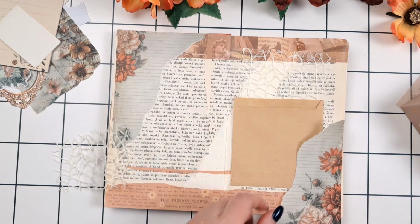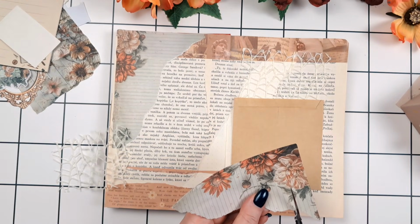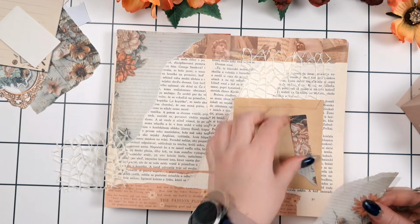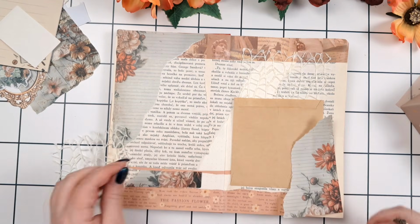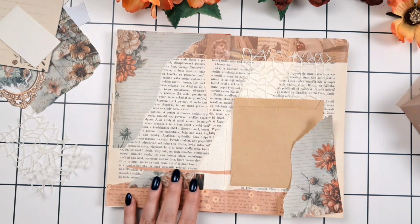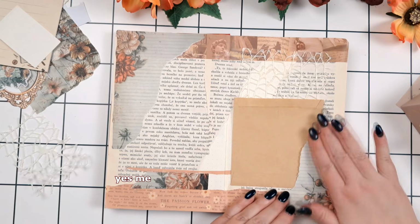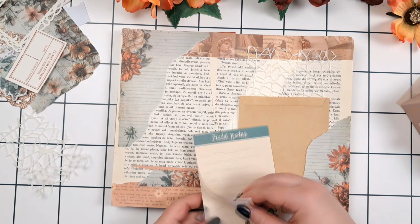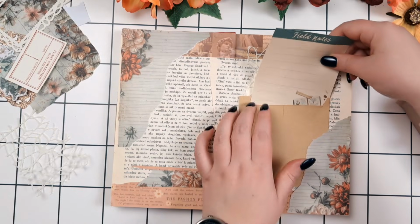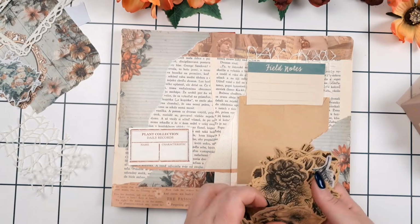And I also had these weird texture things I got in a set of papers, so I put them behind the envelope to add some texture, and again, what a great spontaneous decision. Also, this offcut accidentally made its way on the page and I love it there. So I glued it in and I was really happy with how this spread was turning out.